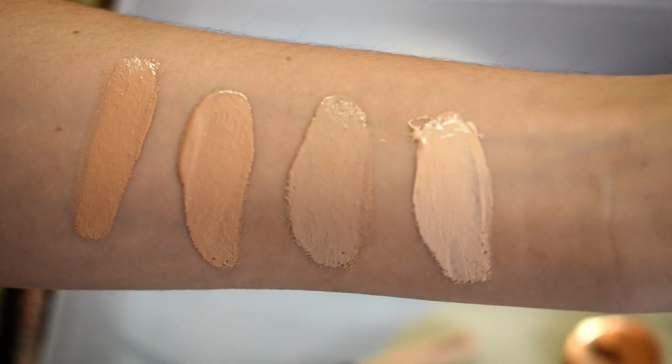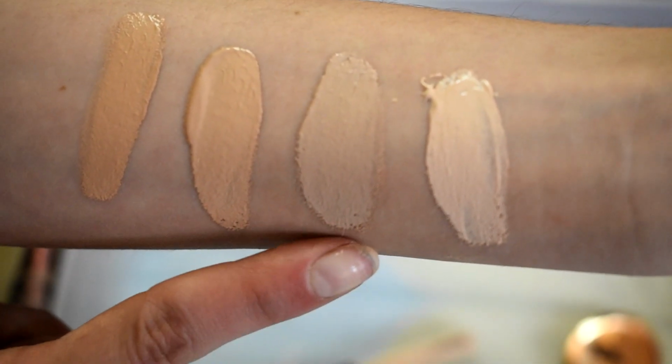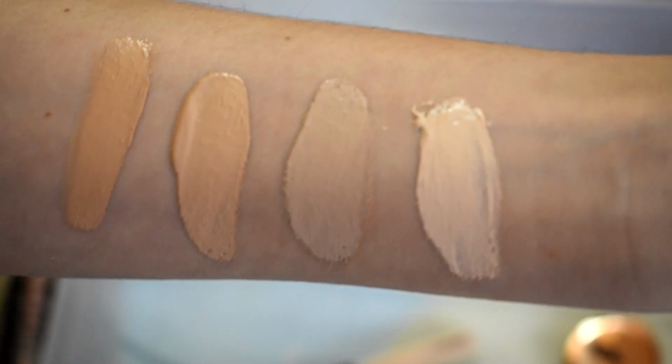Just in case you're interested, I did swatch all of the shades of my NYX Bare With Me concealer. This is Fair, Light, Vanilla, and Beige.